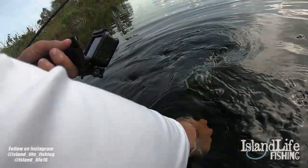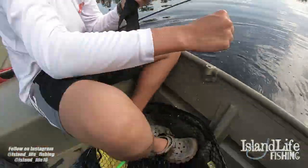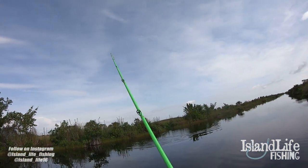Oh, there she goes. Dude, that probably came out so sick. Nice. On the gambler. No, giant. That's a good one.